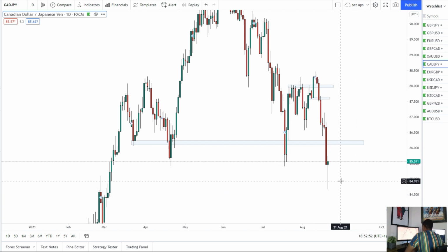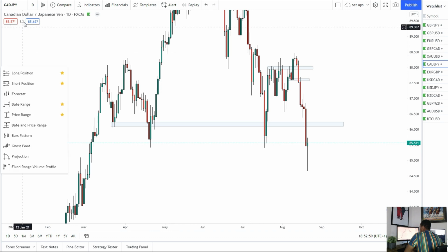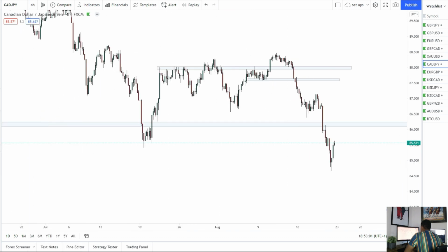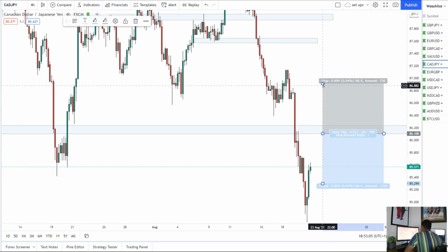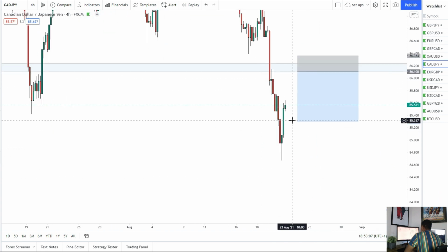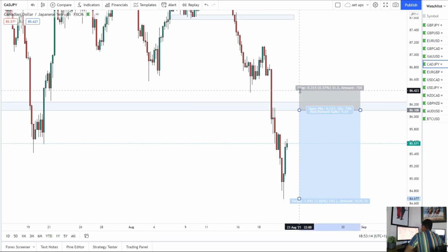It does need to retrace, but I think the bigger move for this pair is still to the downside. We have support turned resistance here, so we'll be looking for some shorts at that level. If I go to the 4H time frame, we'll be looking for shorts around this level here to take it to the downside. Again, targets will be back at those prior lows down there on 84.700.